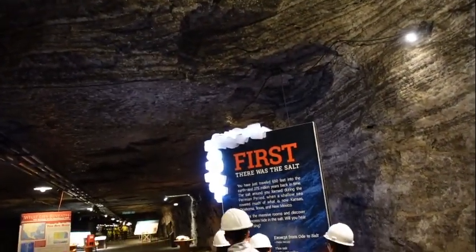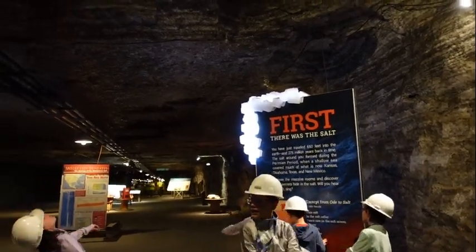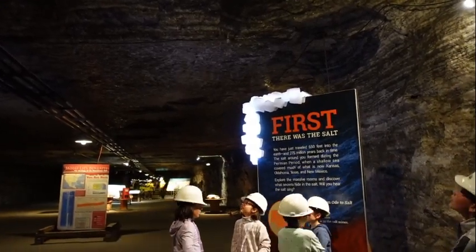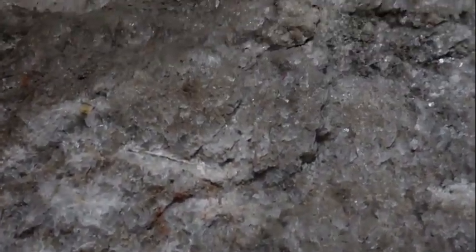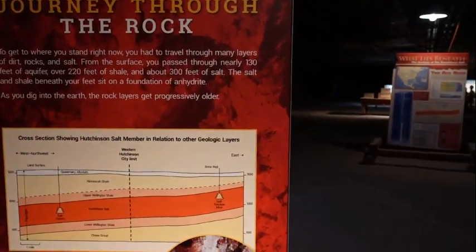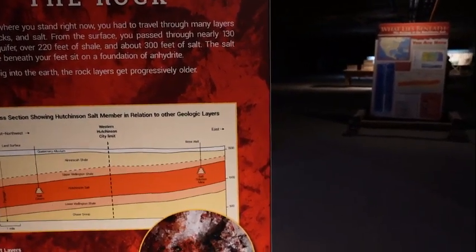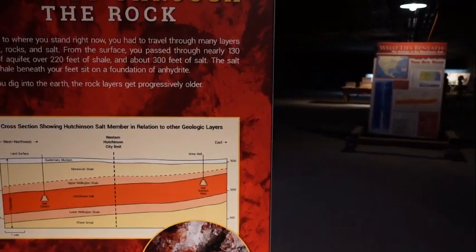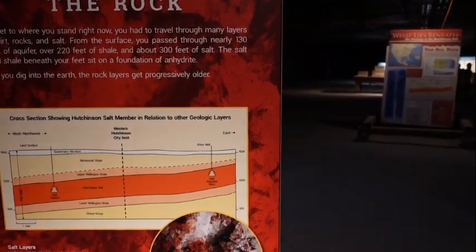We have just traveled down 650 feet into the earth, and we are presently in a salt mine in Hutchinson, Kansas. To get down to this level, we had to travel through layers of dirt and rocks and salt. From the surface, we have passed through nearly 130 feet of aquifer, over 220 feet of shale, and about 300 feet of salt.